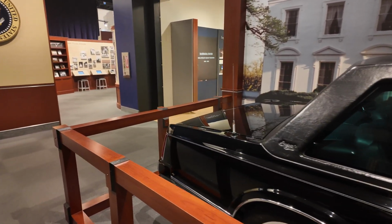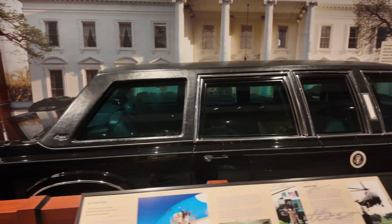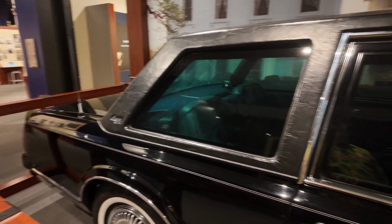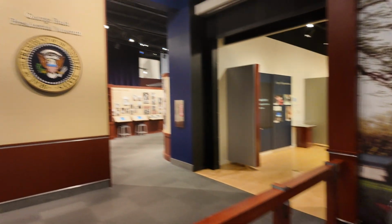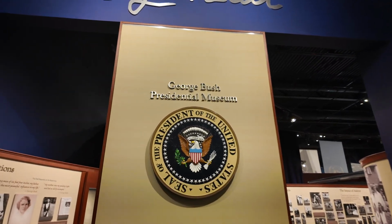I've seen that some of them have Marine One and Air Force One and everything like that, but this one has one of the beasts. These are the specific cars that were made kind of after Kennedy that would protect the president fully. Well, that's pretty cool. So this seems to be the beginning of the Bush Presidential Museum.